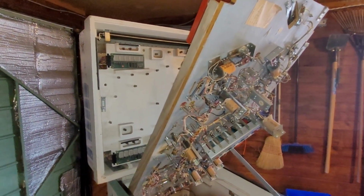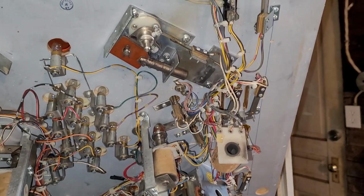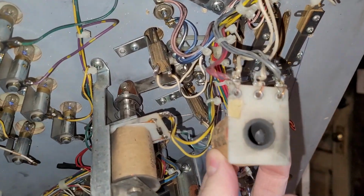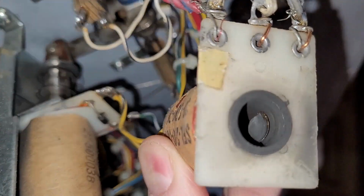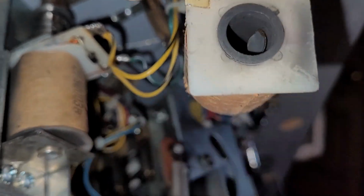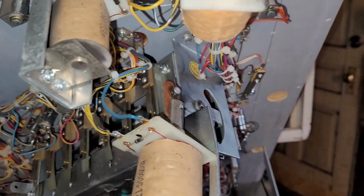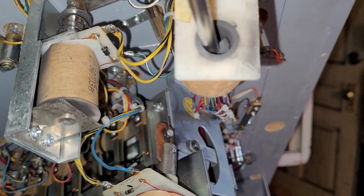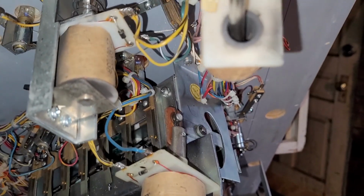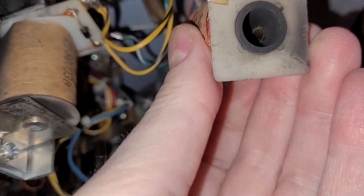Pressing the button with my glove doesn't really work all that well. Okay, I removed the solenoid. And sure enough, what do we got going on here? What is that? Is that something I can pluck out of there? Or is that just like swollen? Oh, that might be part of the coil stop that was wedged in there.